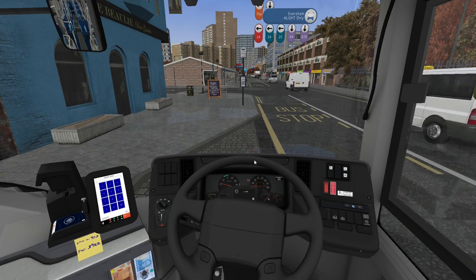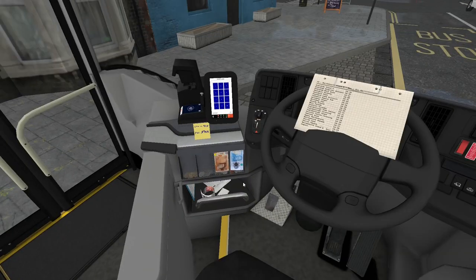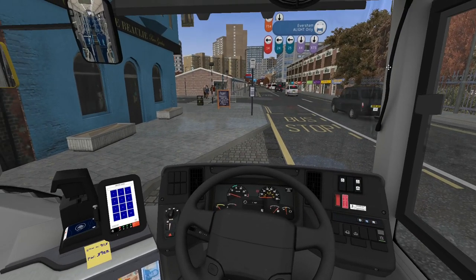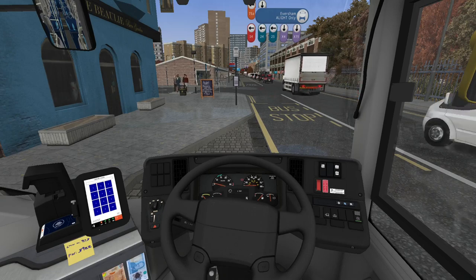Let's turn on our lights as always. And yeah, I think we're good to rock and roll. What time are we due out here? 38. Okay, so we've got about 10 minutes, but we'll go pull into the stop and we'll fast forward the time, of course, as always. Just make sure all our cameras are recentered nicely. Lovely.